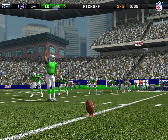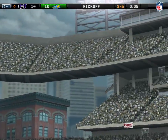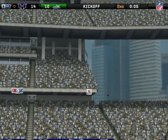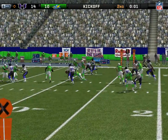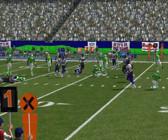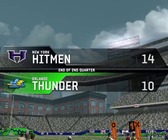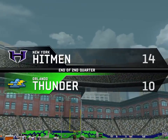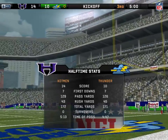Number one will be kicking off, from the 4-yard line. Good. And the end of the first half comes to a close, with the away team, the visiting team, 14, ahead of the Thunder, 10. We're ready to begin the third quarter of play.